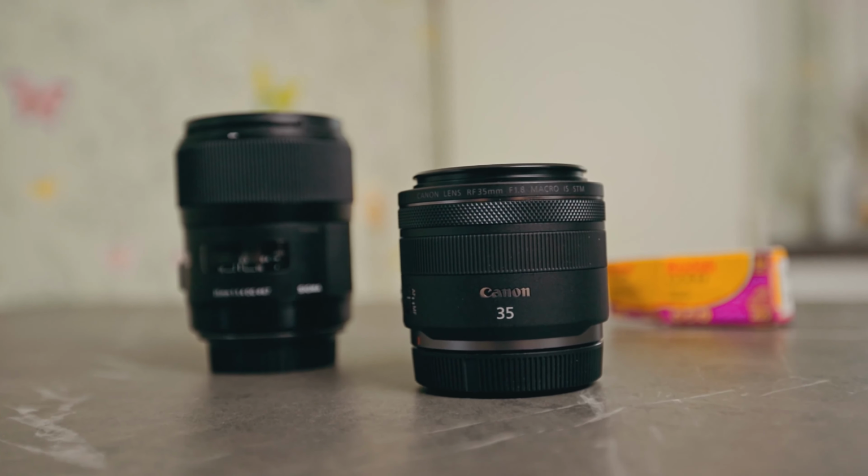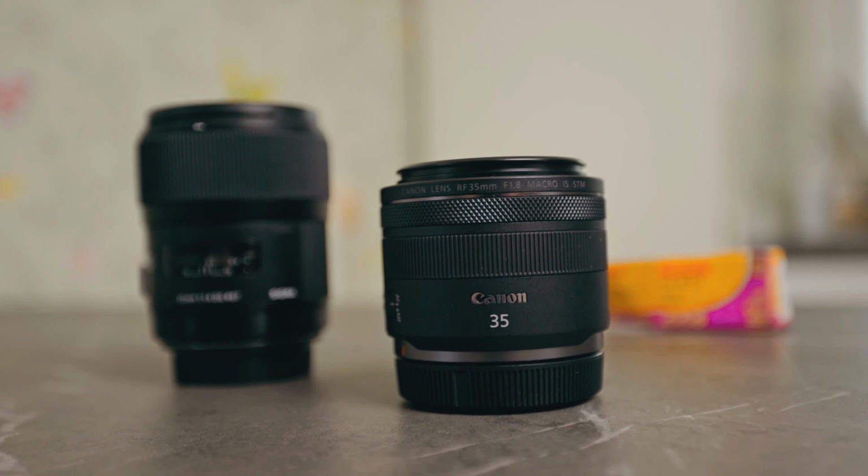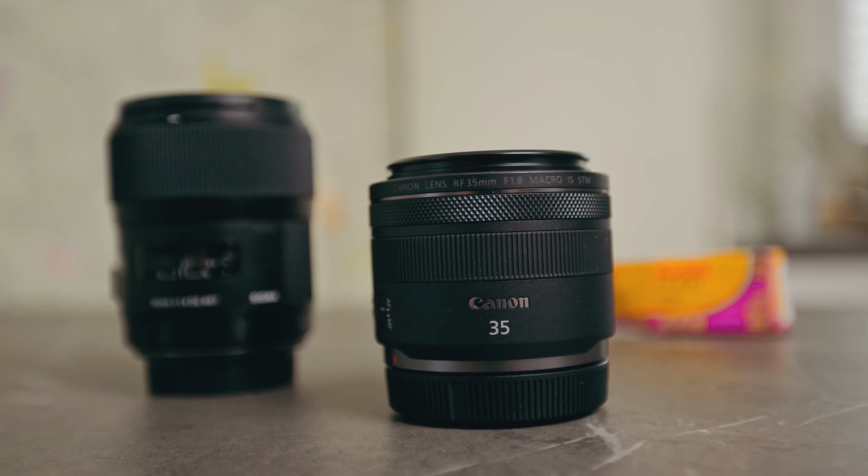On the other hand, this one is much, much lighter than that, and if you want to go traveling, you just take this one, snap on your camera, and you don't need anything else. It's lightweight, it doesn't require EF to RF adapter, so it's very low profile. It's almost like a pancake lens. If this was a top 5 about traveling tips, that would be number 1 lens to take with.